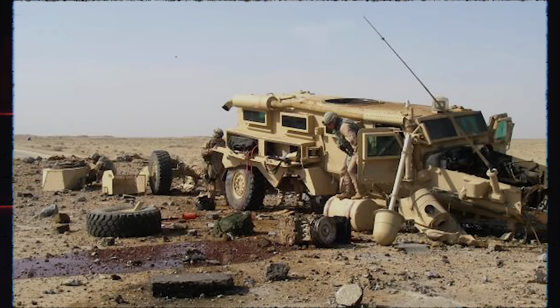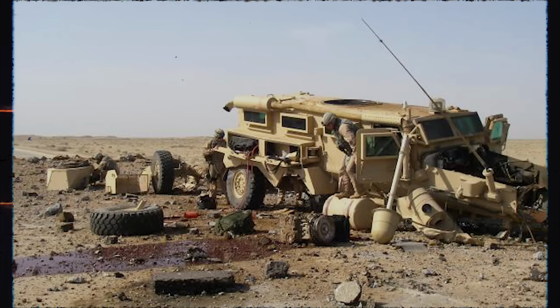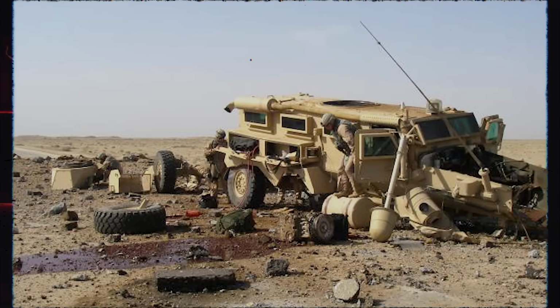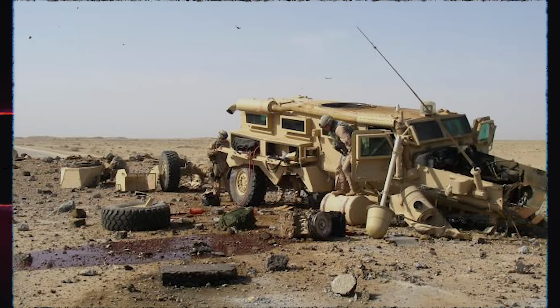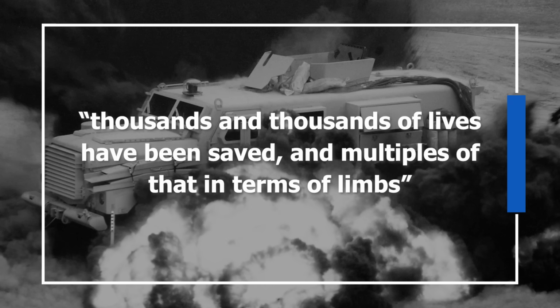Bombs that are larger than the standard IED, and sometimes quite a bit larger, will obviously cause substantially more damage, and even in situations when the people inside do survive the blast, they're likely to be badly wounded. These larger explosions can come from anywhere from car bombs to stationary targets to much heavier, deliberately placed MRAP killer IEDs on the roadside. Even in these cases, it's far better to be in an MRAP than not, as US Defense Secretary Robert Gates put it during his tenure. Thousands and thousands of lives have been saved, and multiples of that in terms of limbs.